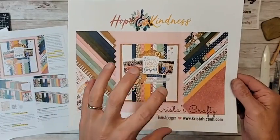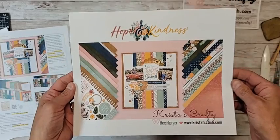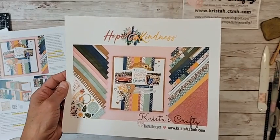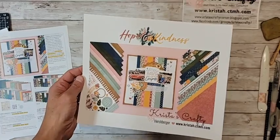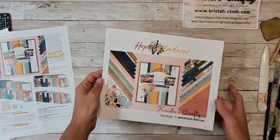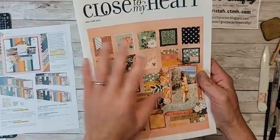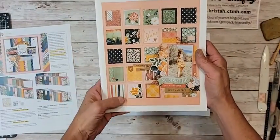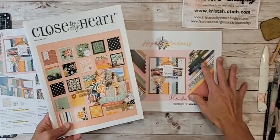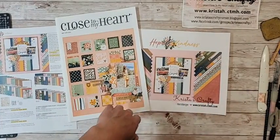I am excited to share with you today our new Hope and Kindness collection that we at Close to My Heart are offering as we celebrate National Scrapbooking Month this May. Some of you who have seen the May-June catalog, look at this beautiful cover that showcases the Hope and Kindness collection. We're going to take a peek.